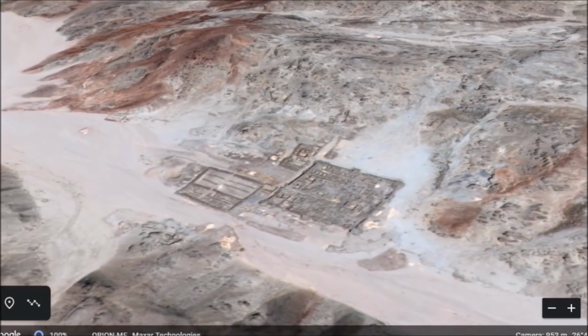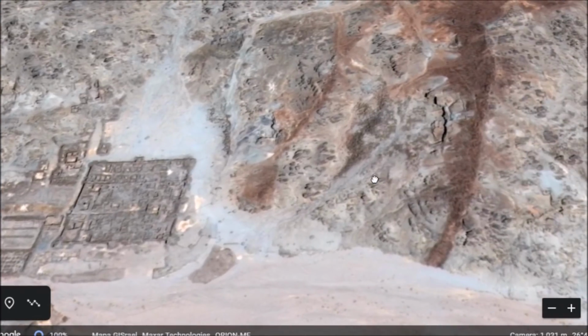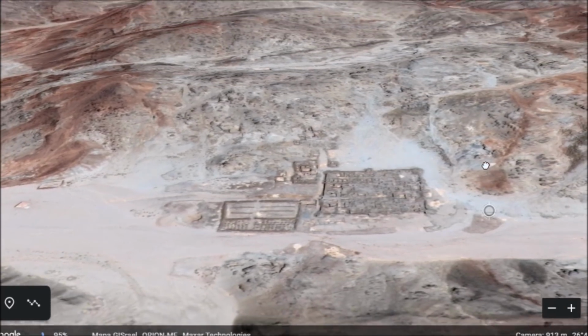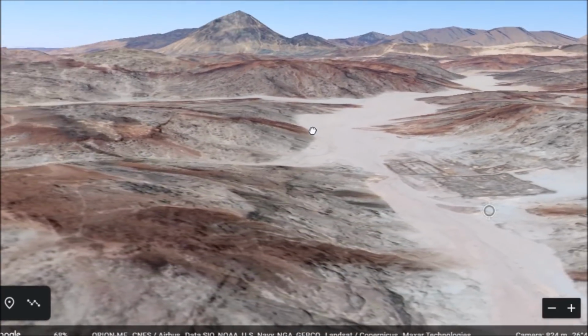Now, when I found these ruins, I really didn't know what to think. They didn't appear too large. There appeared to be stuff cut in the nearby hills. That got me thinking a little. Didn't know what period of time this came from. This is out in a pretty rugged area between the Nile River and the Red Sea here.